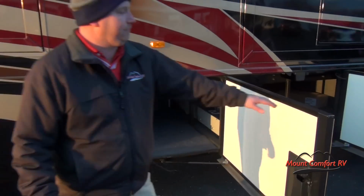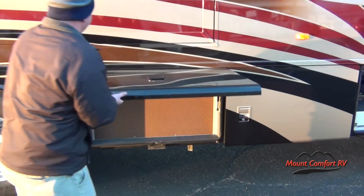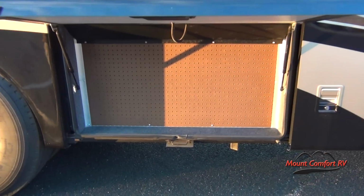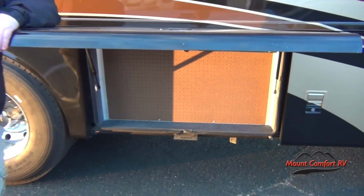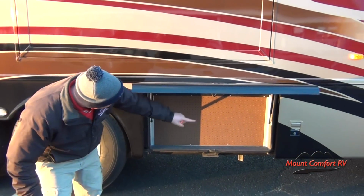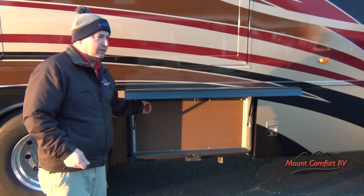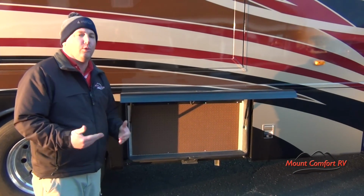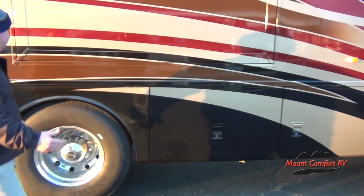All right. Now this compartment right here, behind that panel is water tanks. Most coaches don't even put a door here. This is just a blank that doesn't open. Well, with Newmar, it does open. You can certainly get in there. They give you a little spot to hang accessories. Obviously, it's a little pegboard there if you want to hang tools and extra extension cords, stuff like that. You can certainly do that.